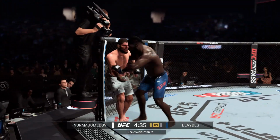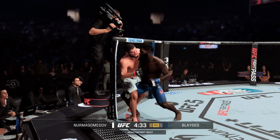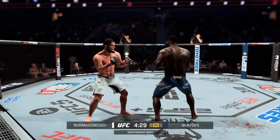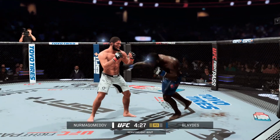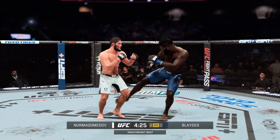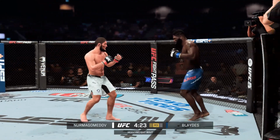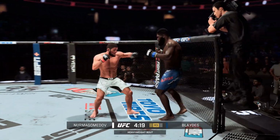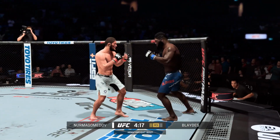Oh, and now the underhook, DC. He's got the underhook, he's got the far side post. If you're the opponent, you have got to get out of here. Well, we talked about that reach advantage as you see him land the straight punch there. Great job using his length in that situation. Oh, that's a heavy kick downstairs.